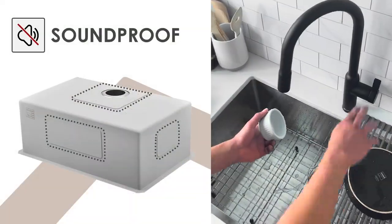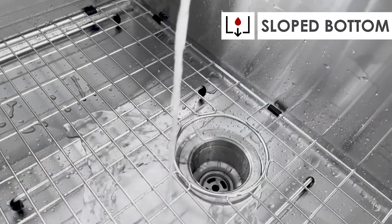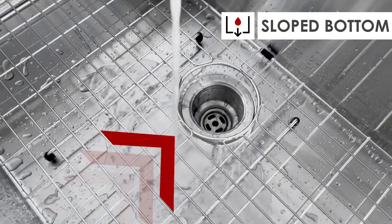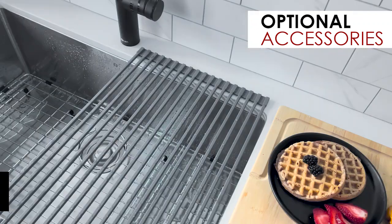Our sink features advanced soundproofing technology for a quieter dishwashing experience. The cleverly designed sloped bottom ensures efficient water drainage, preventing blockages and unsightly residue. Additionally, we offer a variety of optional accessories to further customize your sink.